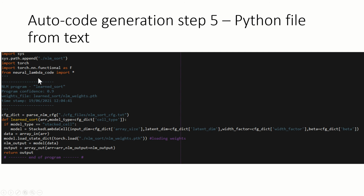And you can see it's syntactically nice. It's all clean, and the code is exactly what you would want it to be. One thing I definitely want to stress here is that we learned how to sort, but every single program that the NLM could learn is going to be exactly this short, because of these lines down here: data, model load, all this fancy stuff. The source code is probably going to be maybe 10 lines of code at most.